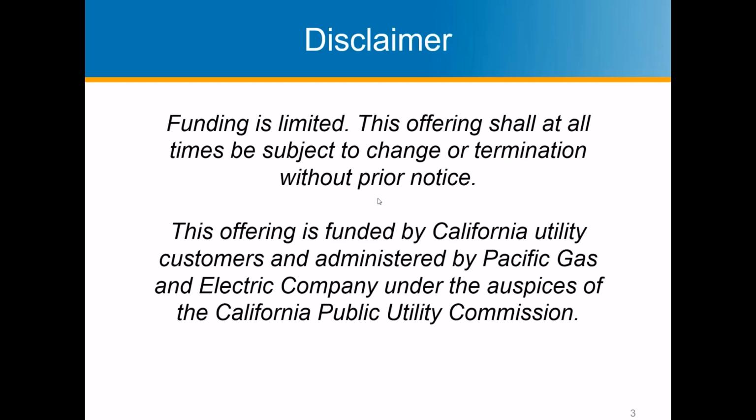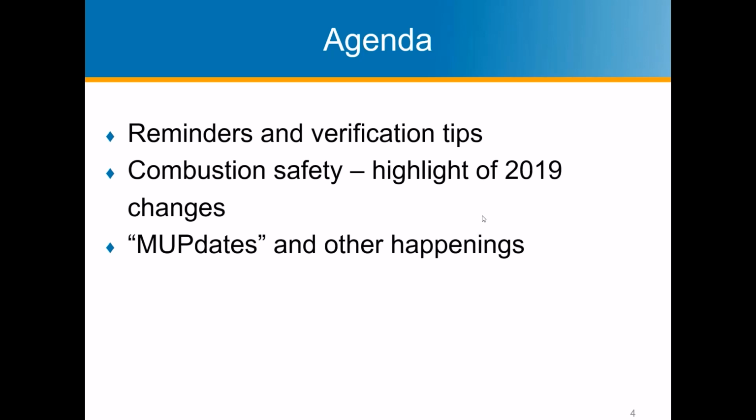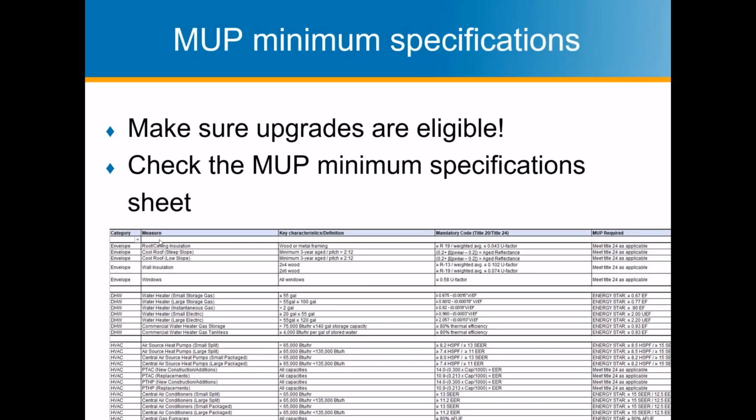And I also wanted to remind everyone that we do have minimum performance specifications in the program. So if you're looking at a new project, take a look at this spreadsheet. You can get it on the partner portal, or we can email it to you if you have trouble accessing that. But this tells you exactly what you need to meet the MUP program requirements. Kind of in brief, we talk about various kinds of measures that we see in the program, what the definition of that measure is, what code is for that measure, and then what the MUP requirements are. And for the most part, these MUP requirements are going to align with Energy Star. So it's pretty straightforward. You're basically looking for Energy Star products.